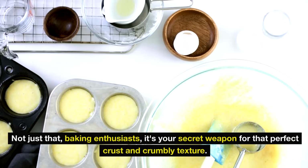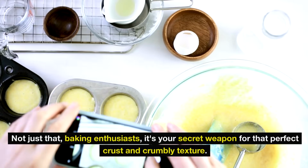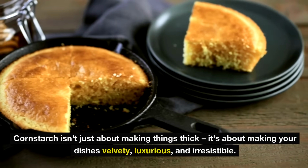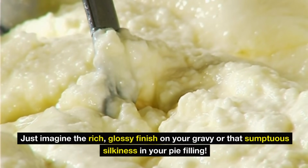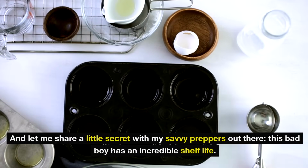Not just that, baking enthusiasts, it's your secret weapon for that perfect crust and crumbly texture. Cornstarch isn't just about making things thick. It's about making your dishes velvety, luxurious, and irresistible. Just imagine the rich, glossy finish on your gravy or that sumptuous silkiness in your pie filling. And let me share a little secret with my savvy preppers out there.